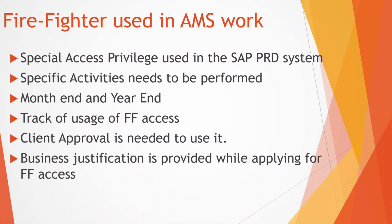Firefighter. This is again a very important term. People usually also call it FNF, FF access. FF access is basically the special privilege given to you to be used in the SAP production system. Please remember one thing. This FF access applies only to the production system. This FF access usually does not apply to quality and development systems. This is used exclusively for the production system.